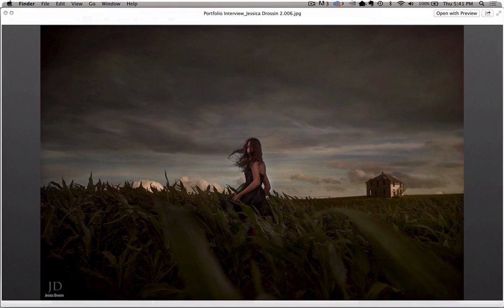Yeah, it's a real storytelling type image. It's beautiful, very painterly, rather than just a photograph. It's very artistic, beautiful. Yeah, I'm definitely inspired by a lot of painters and illustrators. I can see that. Definitely. And this is a fun one.